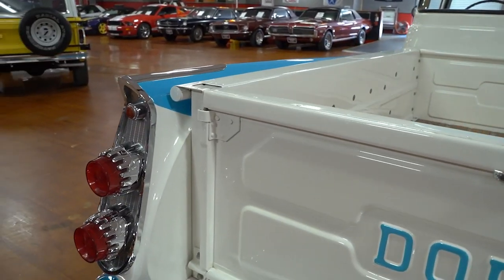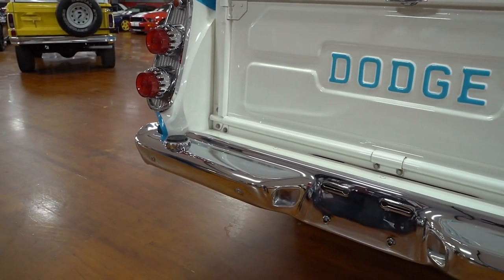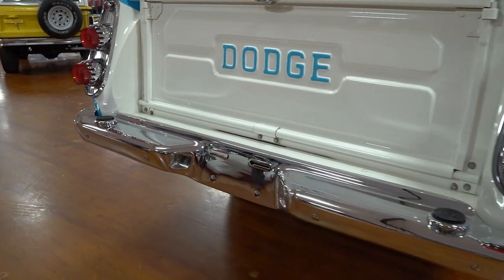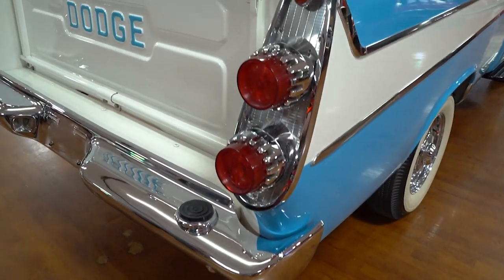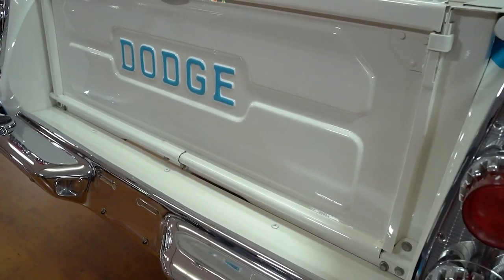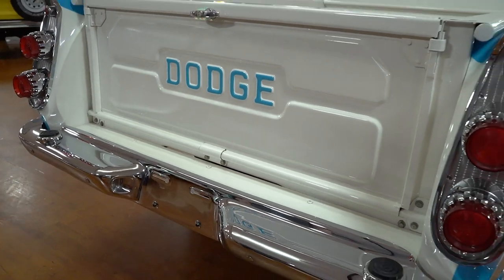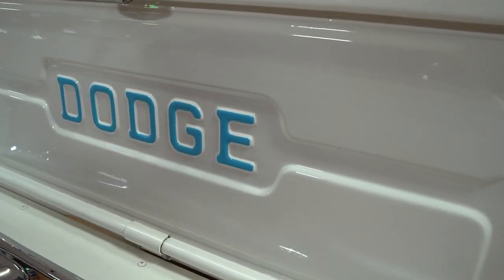I mean, this is 1957, and look at the design and the skill and the precision that went into designing this truck. Very cool. Chrome on the rear bumper, same as on the front bumper. It's about as perfect as you can get. I don't know how much better you can get than that. Dodge designation on the tailgate there.